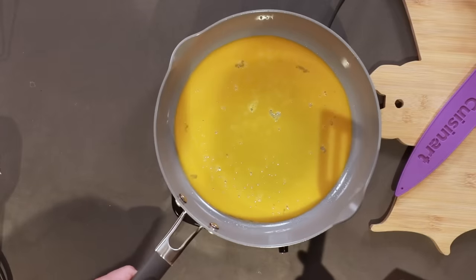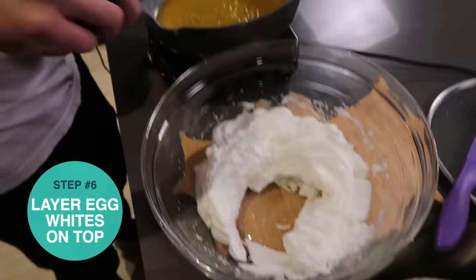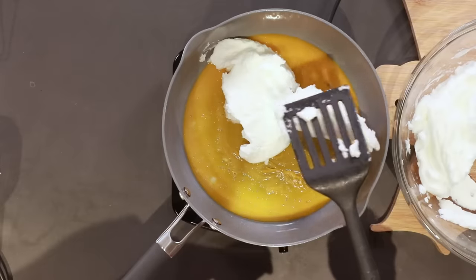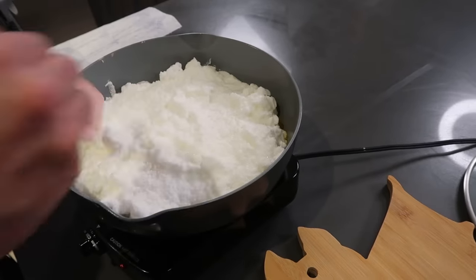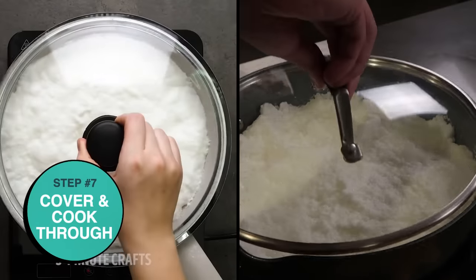Oh, it's starting to seem a little more tacky. So I think it might just be time for us to come in with our frothed egg whites. Not that sound. Anything but that sound. It's like foam. Yeah, it's foamy. Let me try to get this guy more evenly layered. Yeah, sort of like a cake. Mary Berry wants you to make a demented egg cake.